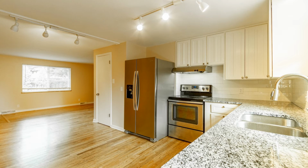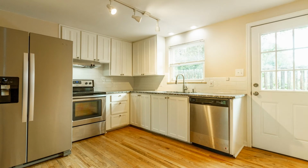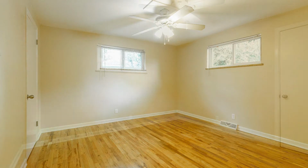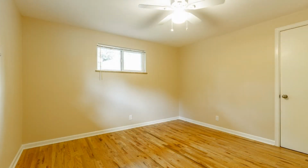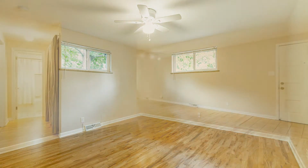The remodeled open kitchen boasts granite countertops, stainless steel appliances, and ample storage space. The great-sized bedrooms have ceiling fans for your year-round comfort. There are beautiful hardwood floors throughout.